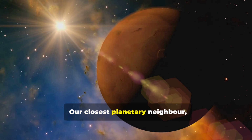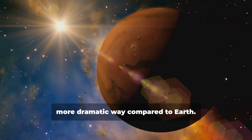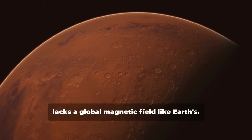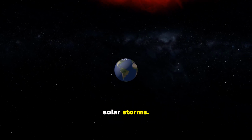Our closest planetary neighbour, the red planet Mars, feels the effects of solar storms in a more dramatic way compared to Earth. Mars, our smaller, red neighbour, lacks a global magnetic field like Earth's. This lack of protection makes it particularly vulnerable to the effects of solar storms.